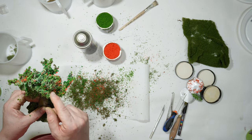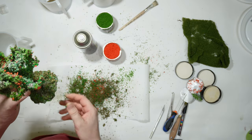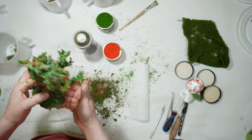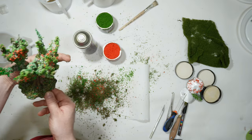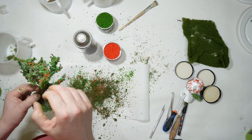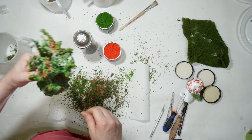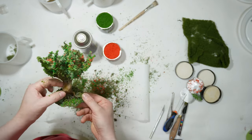And I simply need the glue to dry, to cure a little more, but I don't think this is a bad result for this tree. And I will add some white, but I am not sure if I will add some white at some point. But this is Rebecca's tree.